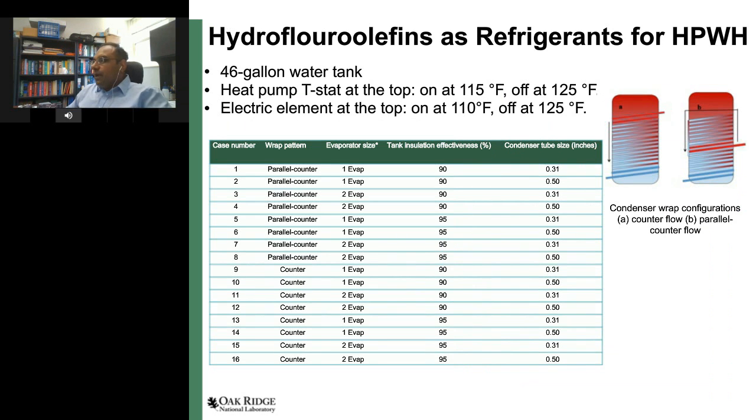So just to start the discussion on the performance, I'll start with the hydrofluoroolefins as a potential substitute for R134A. This table over here shows the different cases which were considered in this study. We looked at different geometrical aspects, such as changing the size of the evaporator. We looked at two different types of wrapped around configurations for the condenser coil, as you can see over here. But this is essentially a more involved study, and I have a reference for a paper. If you want to know more about that, you can find the details in that paper.